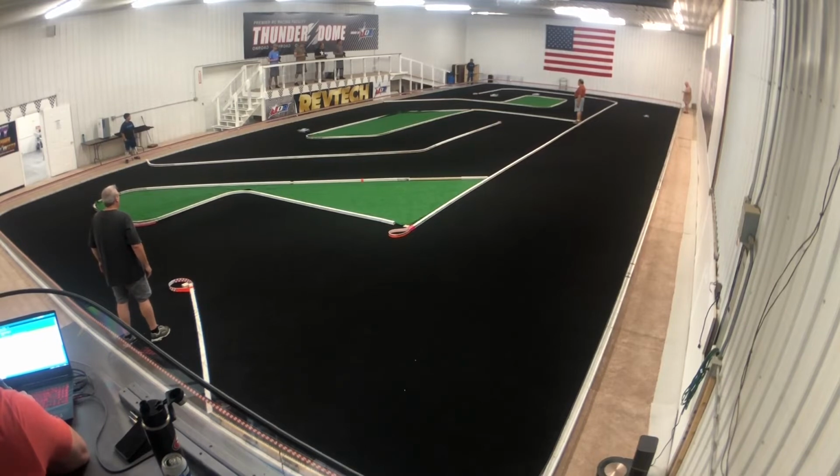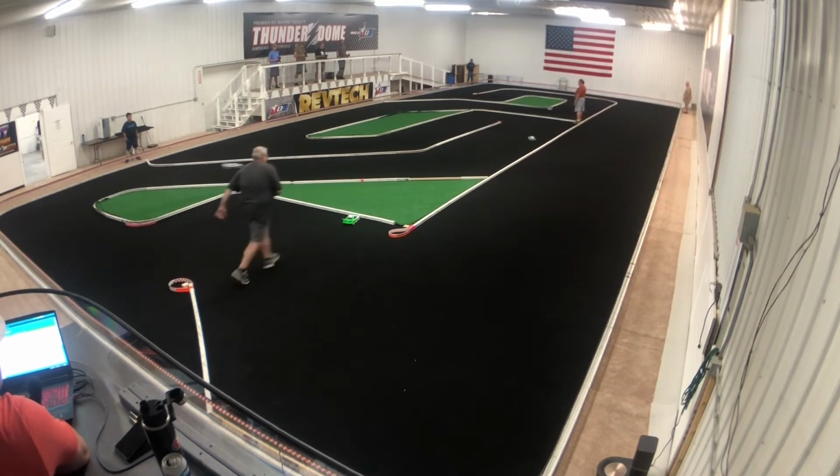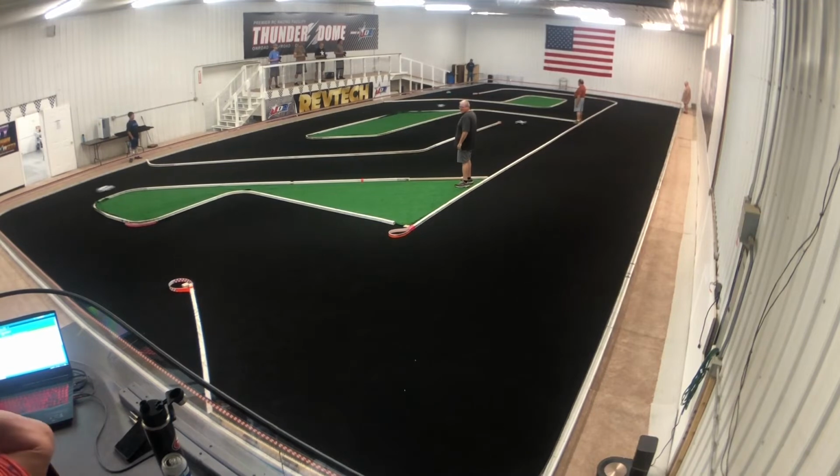Showing the way for the stock touring guys. Where's John? 12.7. Everyone going faster and faster every lap. Thanks for turning left, Billy, because if you'd have turned right, we'd have heard a big boom. That was a good decision. One down, four to go. Brenton out front for the touring cars. John out front for USGT. Billy Kelly in second for the touring car.